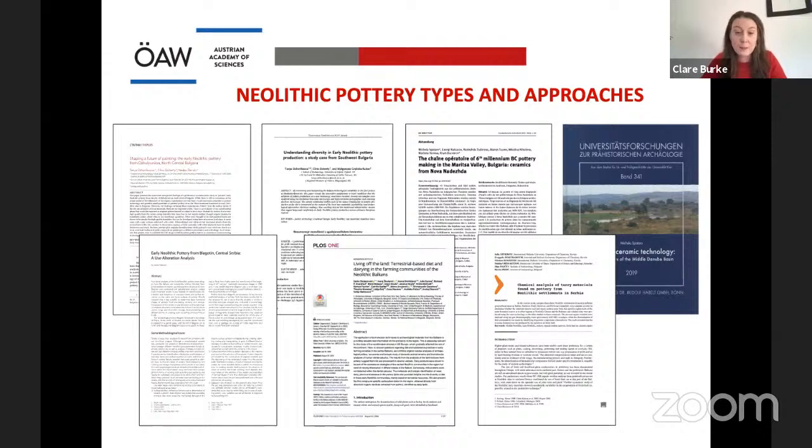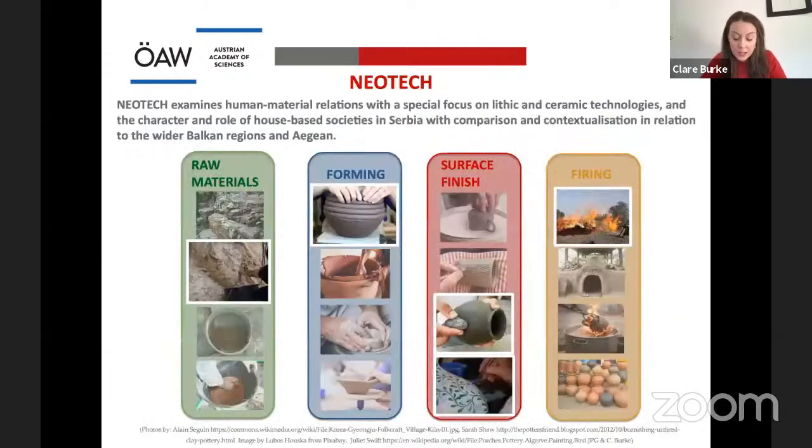So we have some gaps in our knowledge about crafting practices and vessel use, particularly in southern Serbia. So in 2019, the NeoTech project was born, funded by the Austrian Science Fund and led by Barbara Horejs. The focus of the project is actually the development and cultural context of two key technologies, lithics and ceramics, and I'm responsible for looking at the Neolithic ceramic element.